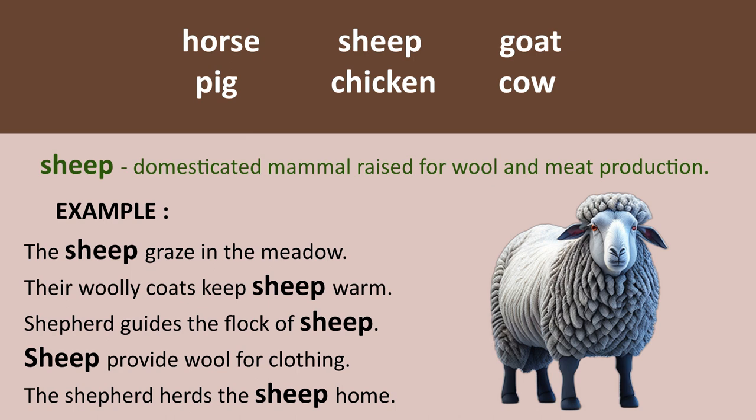Their woolly coats keep sheep warm. Shepherd guides the flock of sheep.